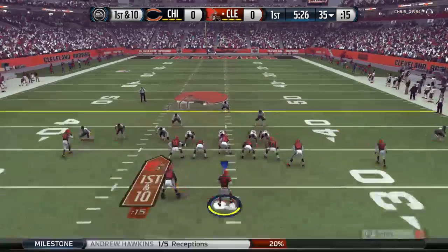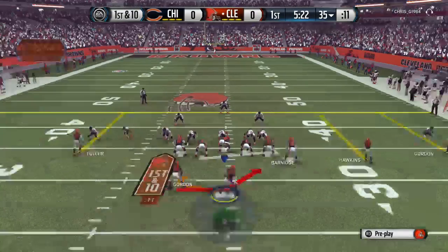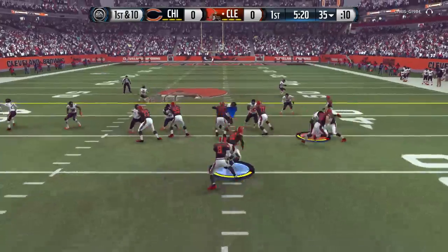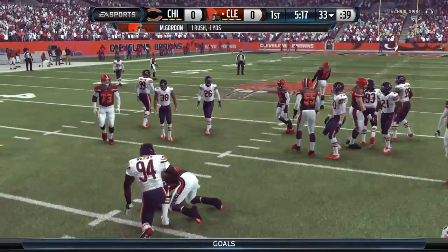These wide receivers in the NFL now, they can go up and make unbelievable catches. And remember, you can't hit them until they come to the ground. That gives them a little more courage.